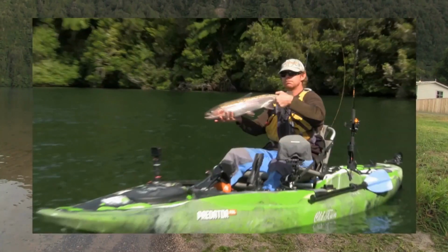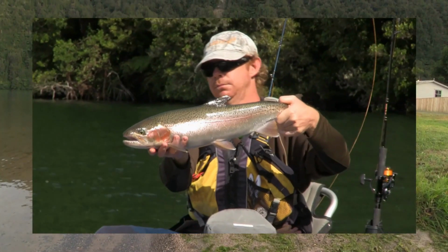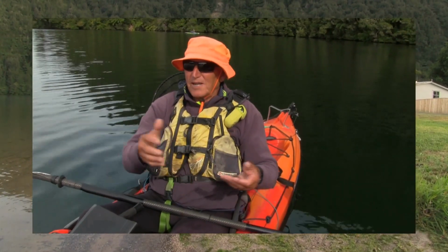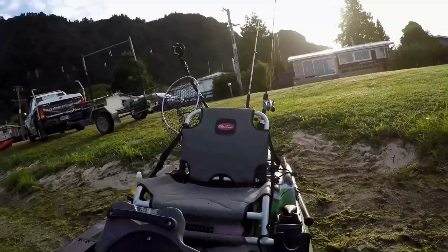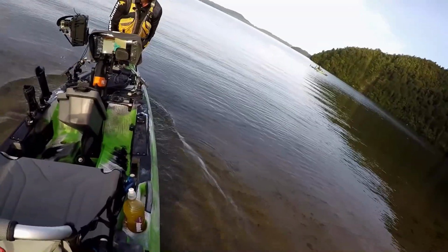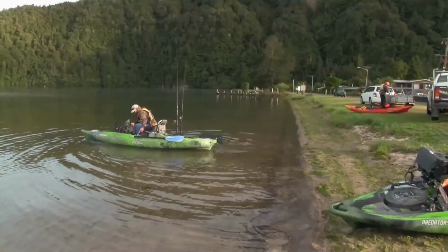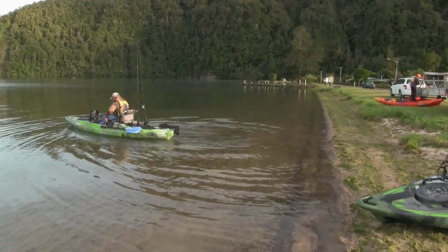Joining me for this adventure is Damien Townsend from Coromandel and kayak fishing legend from Taranaki, Herb Spanigal. We launched in near perfect conditions, and with a favourable forecast, it was looking likely that we were going to have no wind all day.